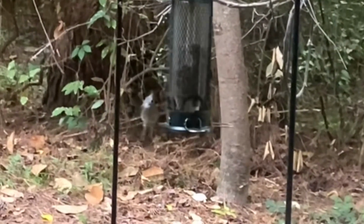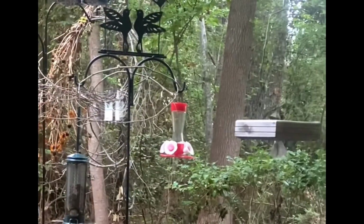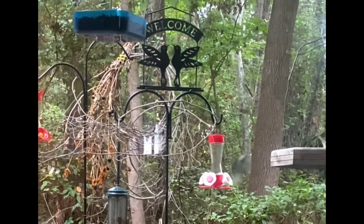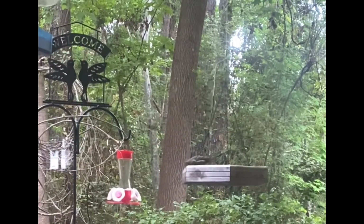And how do I know? Well, it's got the tuft on the top of its head, a little bit like a dark colored cardinal. So it's that tufted titmouse that's sort of arguing with the house finch about room on the tray feeder.